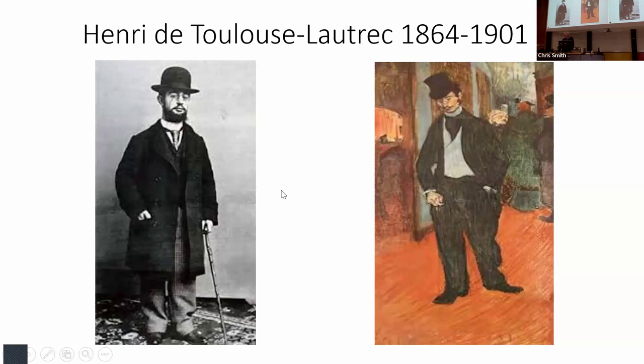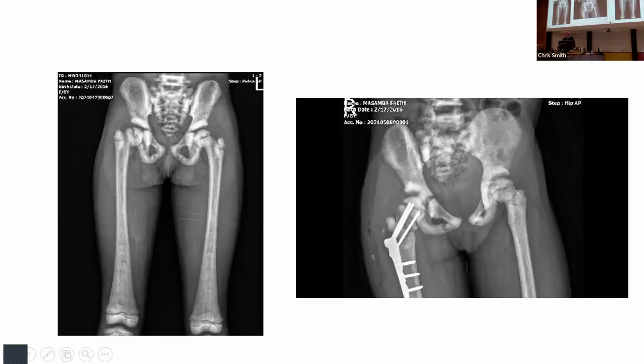And I understand he died of alcoholism and syphilis. So interestingly, when I was working in Africa, in Malawi last year, I saw a child with pycnodysostosis, and they actually have, the bone is very dense, but it's weak. It's weak, and it breaks. And actually, Toulouse-Lautrec had two fractured femurs in his youth, and that's because the bone is weak and brittle. And you see, this child fell off a tree and had a fractured neck of femur here. Here, the hip is broken, and I had to operate on him and fix this with some plates and screws.